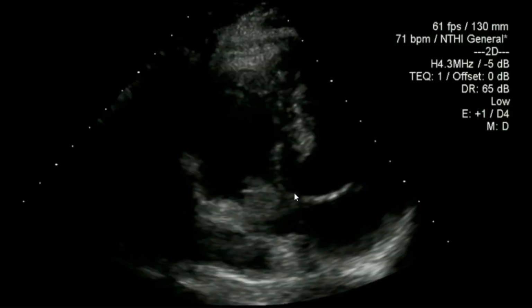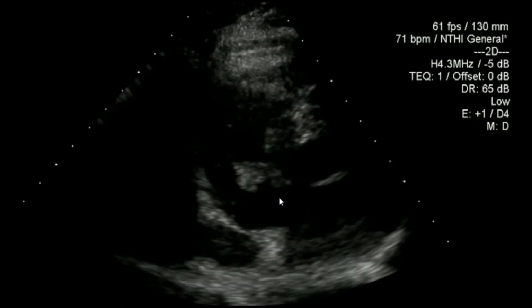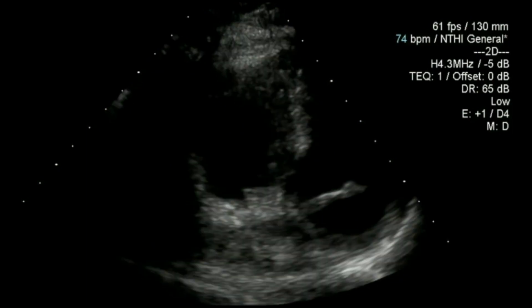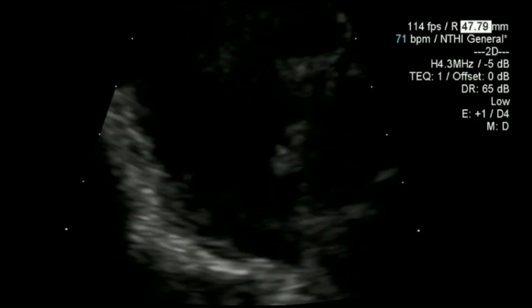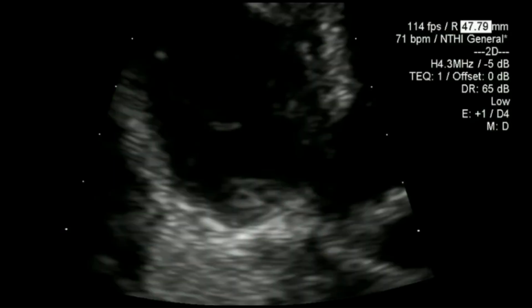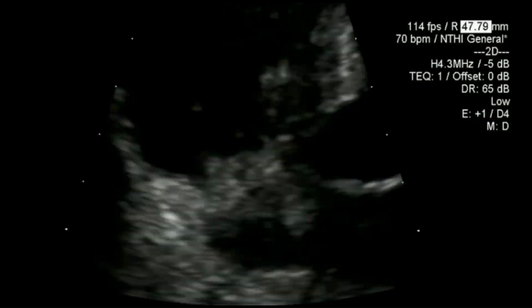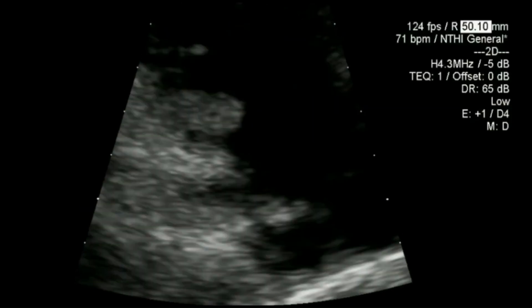And now looking at a short axis view, with the actual mass we can see it is now appearing much larger in comparison, and looking quite obvious there. And we can see a degree of mobility. Unlike the first one, which appeared to be quite adhered to the wall, this one appears to be on a relative stalk in comparison. And again, looking at it there, the point of attachment appears to be somewhere around the base of that leaflet. And again, just looking at that inflow view, we can see it so well, and zooming on it from there.